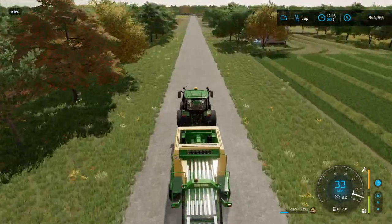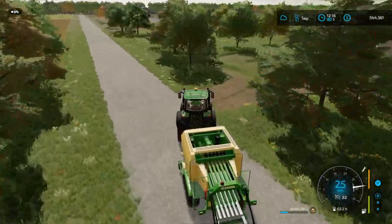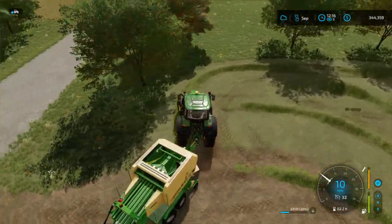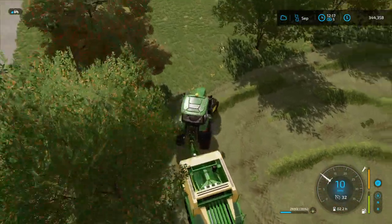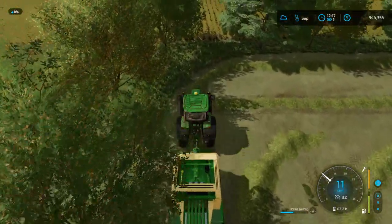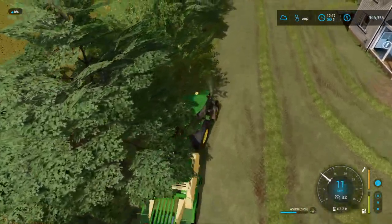So, I will bring this around and start the baling process. And then we also have the fun task of picking up all these bales. Not sure how much we're going to make, or how many we're going to make. I hope it's a lot, but then I also don't want it to be a lot.